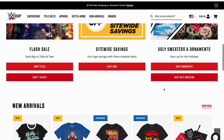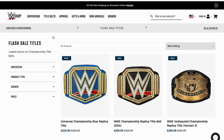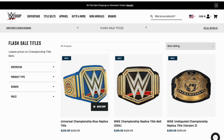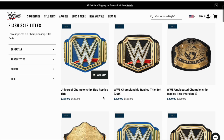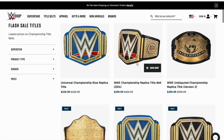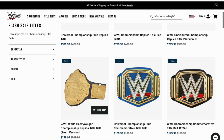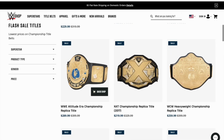Let's see where we got shop titles. I heard that they had an awesome sale going on here. Check it out, life-size replica belts. Tell me, which one would you get? Would you get one like your boy Roman? Would you get the replica title right there, just a regular 2014 championship? Would you go with big gold right there for $2.99? Let's keep on going.